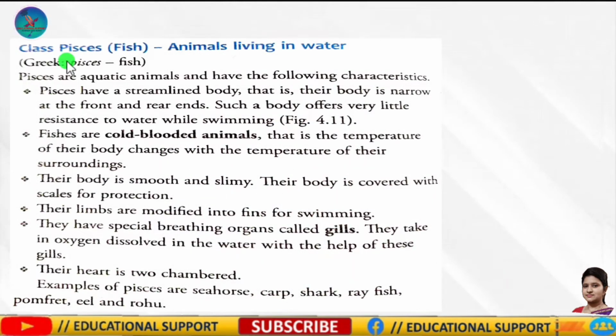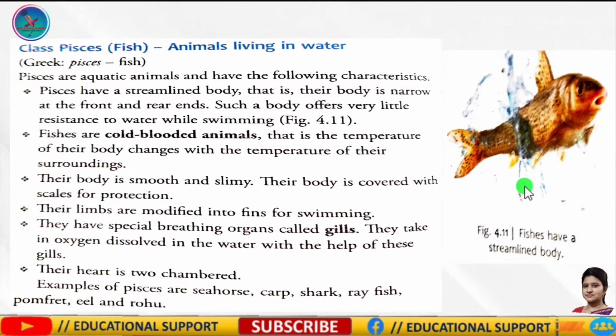So, first we discuss the class Pisces, that means animals living in water. It's a Greek word, and pisces means fish. Fishes are aquatic animals because they live in the water and have the following characters. The fishes have a streamlined body. You can see in figure 4.11, fishes have a streamlined body. What is the function of the streamlined body? Streamlined body means the body is narrow at the front and rear ends. Such a body offers very little resistance to water while swimming. This is the function of the streamlined body.